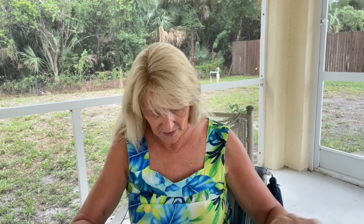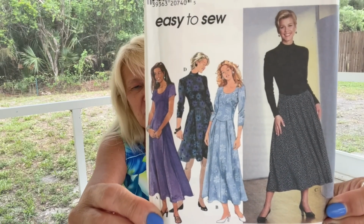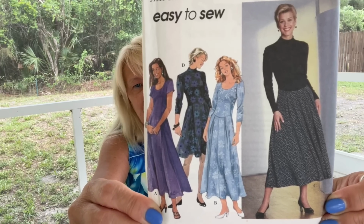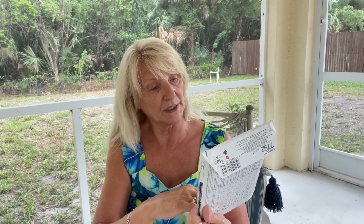I just really like that. It's really pretty. Simplicity 7792 is from, gosh, these Simplicity patterns are always so hard to find the date on. 1997. We're almost into the 21st century. Pretty dresses. Yeah, that's about it. Zip up the back, all kinds of sleeves. Pretty dresses. Yep, there you go. This one has pleats coming out of the waist. That waist looks like it's raised up a little bit instead of sitting down so low.